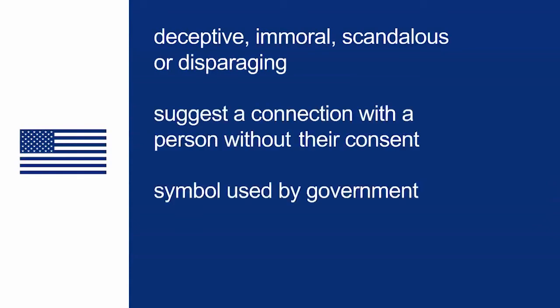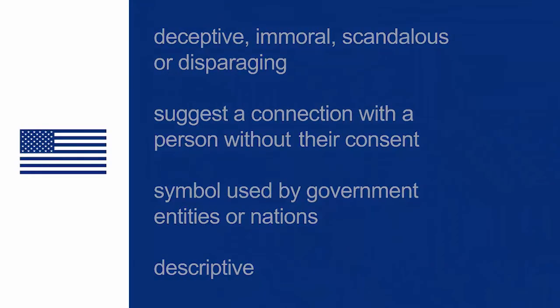The federal statute also identifies what cannot be registered as a trademark, including some that are expressly barred, such as marks that are deceptive to consumers, immoral, scandalous, or that would serve to disparage a person or group, marks that contain the name, portrait, or signature of a particular person, or otherwise falsely suggest a connection to a person, unless that person has given written consent. Marks that comprise a flag, coat of arms, or other symbol used by government entities either here in the United States or any foreign nation. Another common obstacle to registration is marks that merely describe a function, feature, or other aspect of the goods or services with which it is intended to be used.